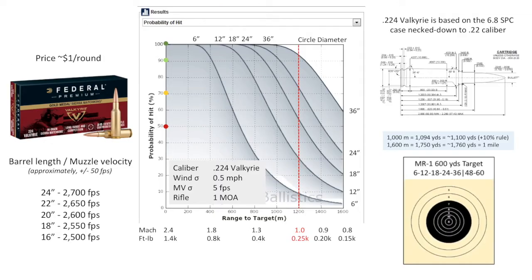If we look at the probability of hit in the middle, I have modeled the different circles that you can find on the MR1 600 yards target. So we have the 6, 12, 18, 24, and 36 inches. And you can see the curves are the probability of hit in the best case scenario for each one of those. I have noted that at 1200 meters it becomes subsonic. So most likely you would want to engage targets under that distance in order to ensure a better hit probability.